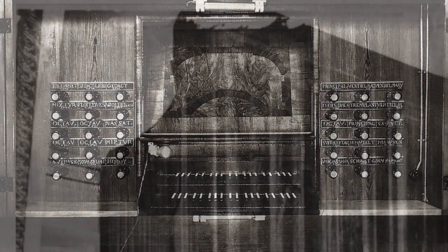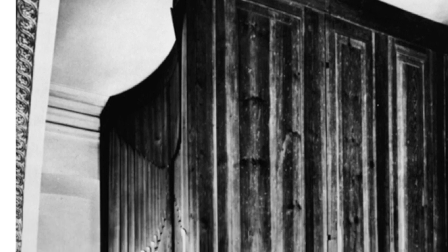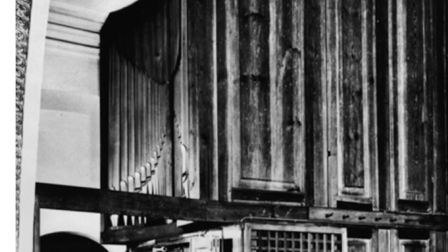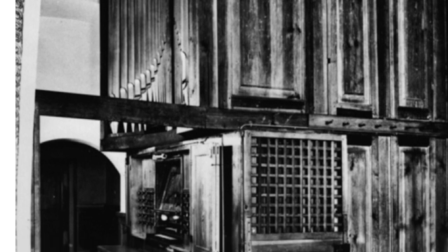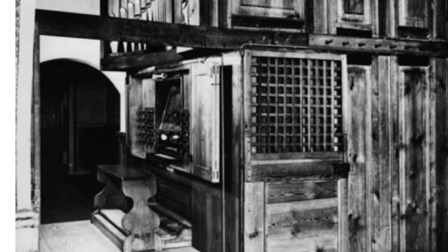That seemed like the ideal instrument for this chapel, partly because the chapel in Charlottenburg where that instrument was built is of fairly similar dimensions to this one here, and it was a chapel that wasn't really used for great religious ceremonies, but for many, many different kinds of music making.